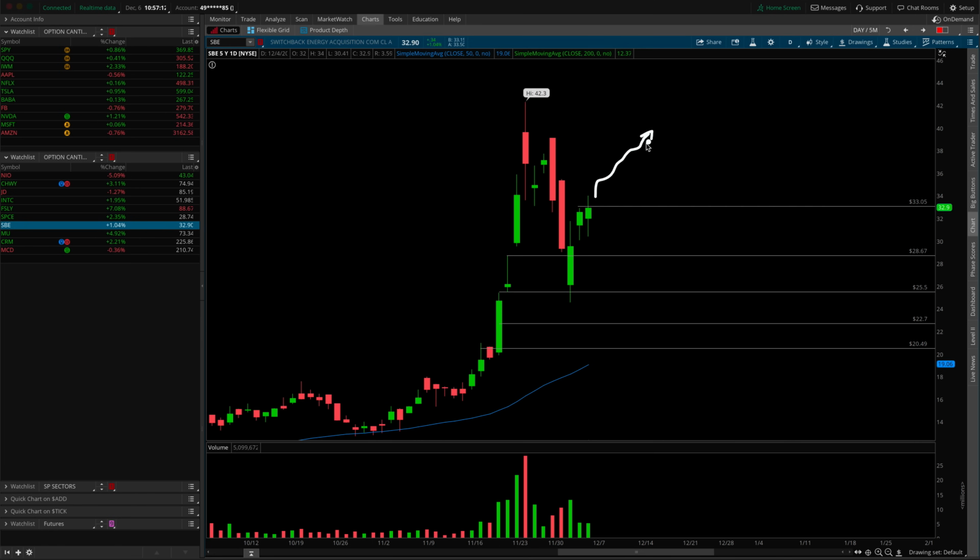But I think now that some people have definitely been hurt by this move to the downside, there's a little bit more skepticism out there. So I think that the move might be slower is what I'm getting at here. If we break down below the sort of double bottom lows here, at Thursday and Friday, which is around 30.40, then we have prior resistance and prior gap fill.